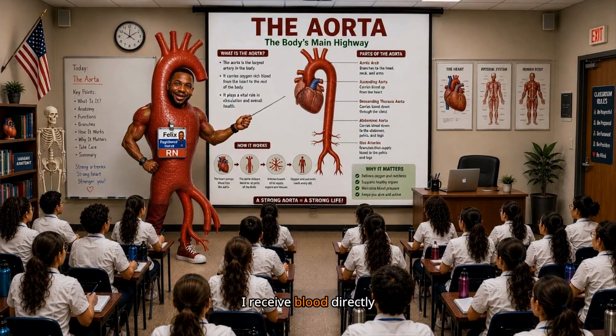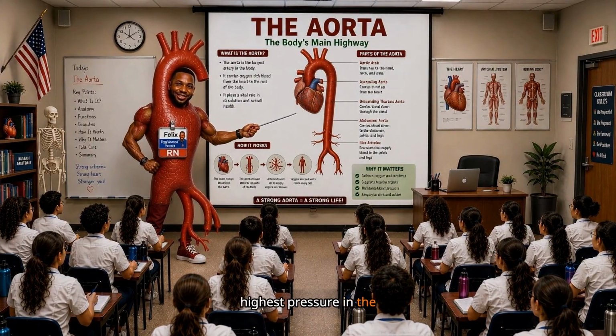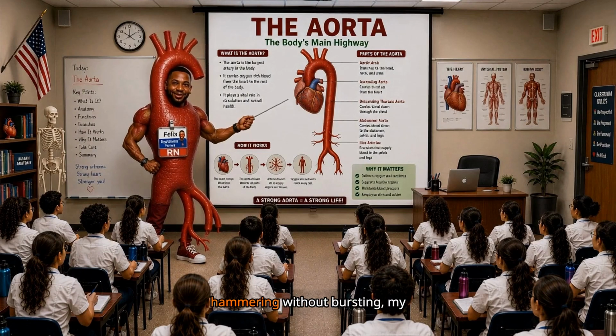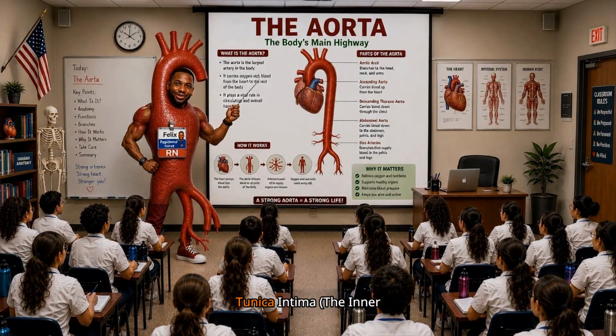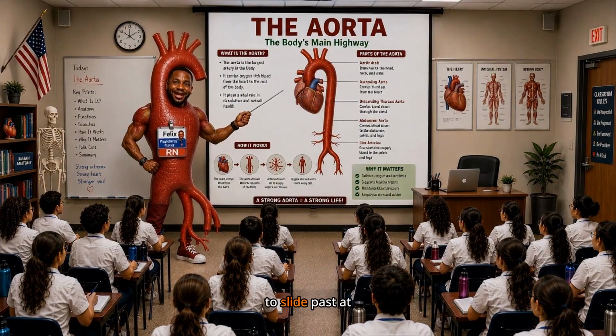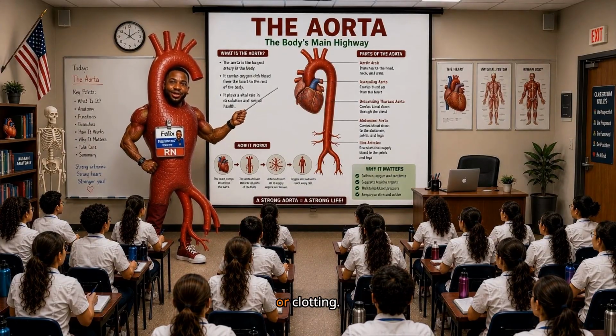Microanatomy, the three layers of the wall. Because I receive blood directly from the violent, high-pressure contractions of the left ventricle, I hold the highest pressure in the body. To survive this constant hammering without bursting, my wall is built like a steel-reinforced pipe with three distinct layers. Tunica intima, the inner silk, the innermost lining made of a single layer of perfectly smooth endothelial cells. It allows blood cells to slide past at high speeds without friction or clotting.